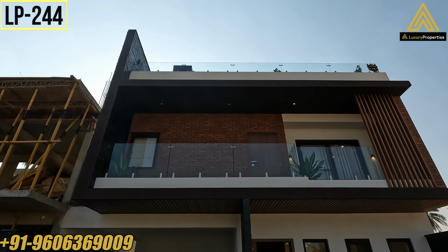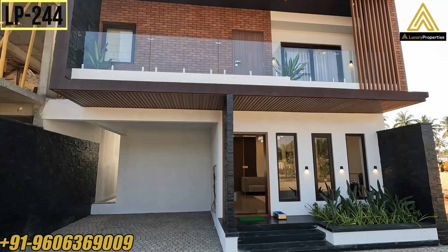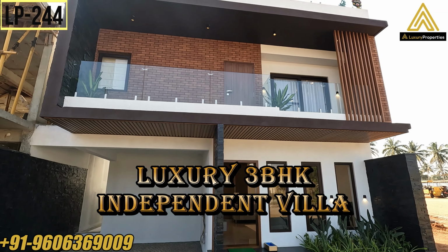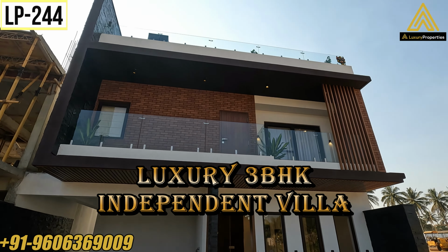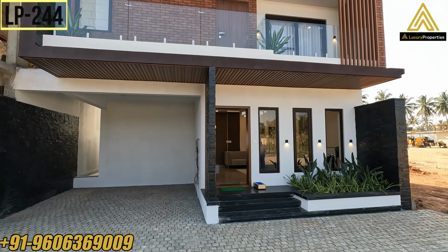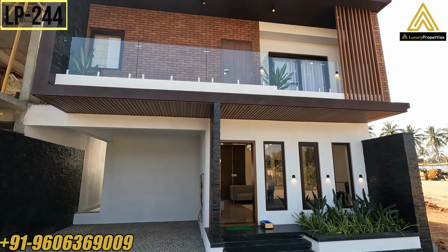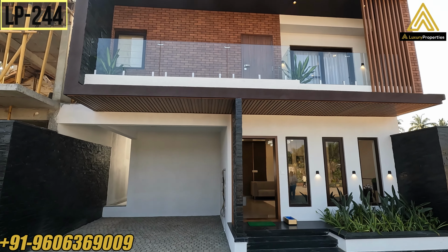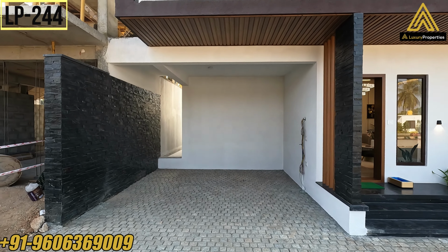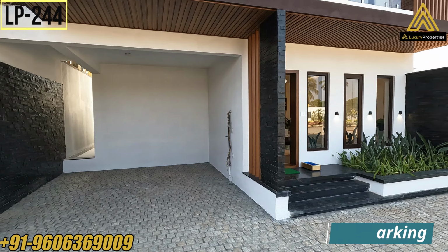The unit that you see on your screen is a contemporary elevation, modern housing. This unit is a G+2 structure with a super built up area of about 3028 square feet, and you get a UDS of about 2250 square feet. It's got two car parkings on the left before you enter. It's got stone pavers right at the entrance, and that is where your car parkings would be. You would have two car parkings.